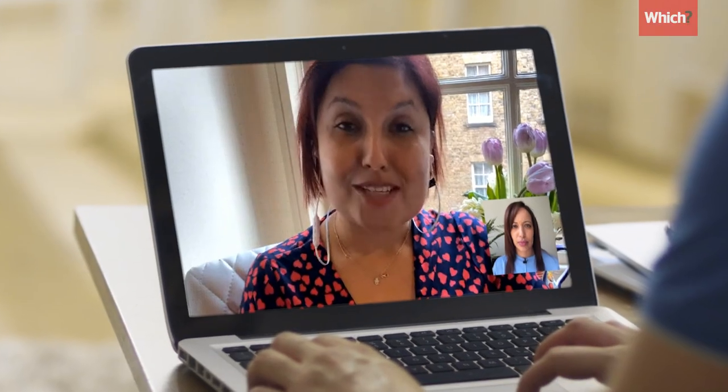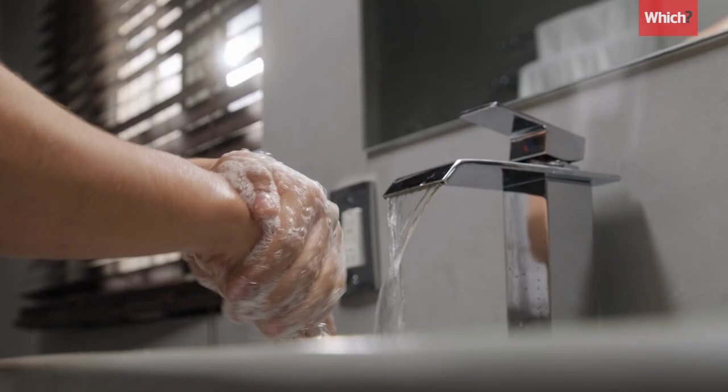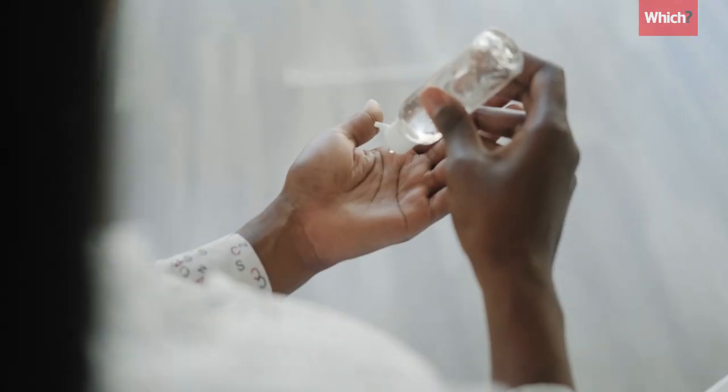So we're seeing quite a lot of cases of irritant hand dermatitis. This is because of repeated hand washing, repeated hand sanitizing, particularly with gel-based hand washers and gel-based hand sanitizers, which strip your skin of a lot of moisture.